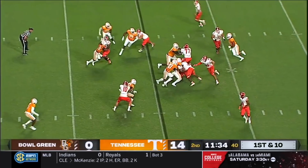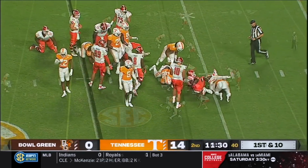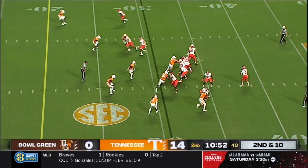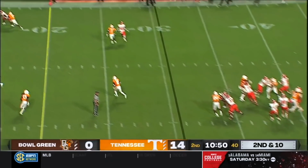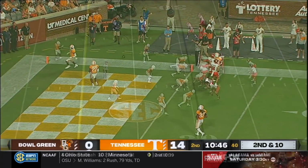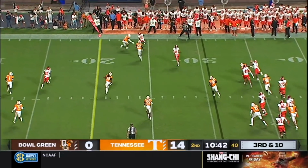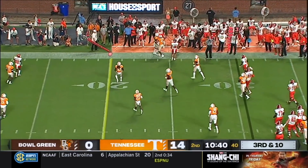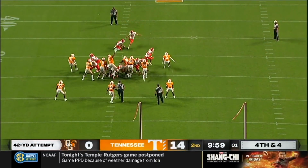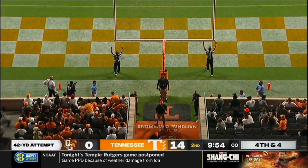They'll give it to Stewart, trying to find some room inside. Four-man rush for Tennessee. McDonald goes deep. Big stop short of the chain. And Bowling Green is on the board.